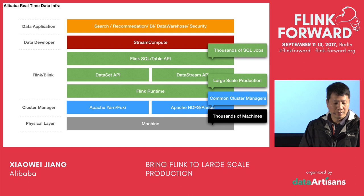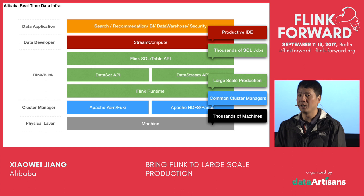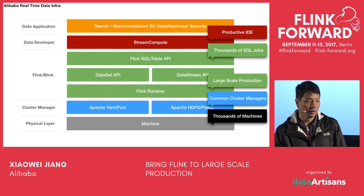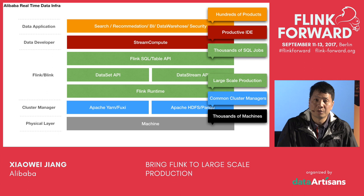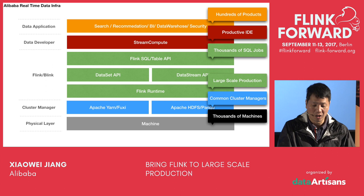Such SQL jobs are usually developed through the stream computer platform, which gives users a very productive and friendly IDE to develop and manage their streaming programs. And finally, the stream computer platform is used by lots of products internally. It will also become available in AliCloud, so external customers can try it.